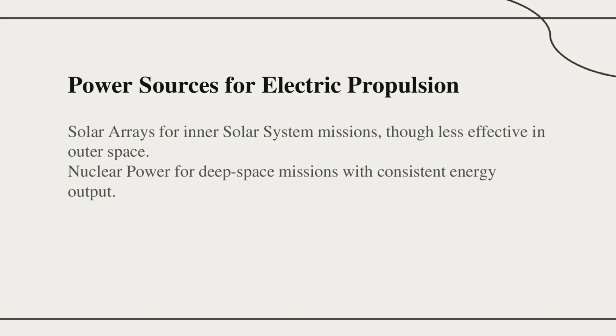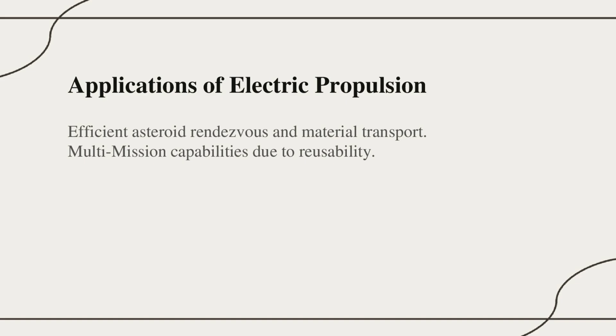That's incredible. Okay, now I have to ask about something that really caught my attention. Beamed power systems. Are we talking about using lasers to send power to spacecraft in space? That's the basic idea, yeah. Beamed power means sending energy wirelessly using lasers or microwaves.